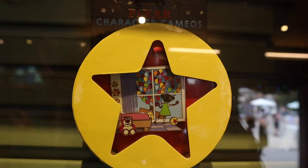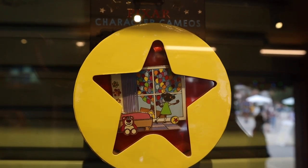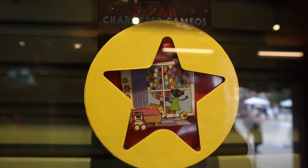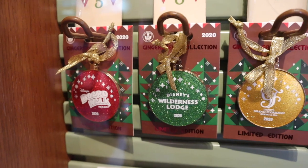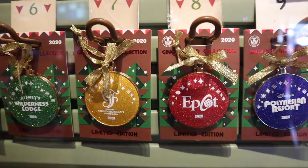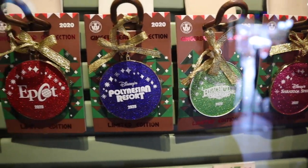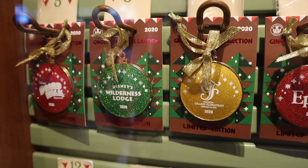That is cool. And it even looks like they have Pixar character cameos. That's always a fun one. You can see the balloons from Up. And in the front, lots of Toy Story reference. Nice little crossover. You'll see they even have Boardwalk, Wilderness Lodge, the Grand Floridian, Epcot, Polynesian Resort, Beach Club, Saratoga Springs Ornament or Gingerbread Collection. That's a neat one. Limited edition.